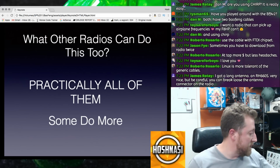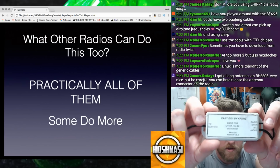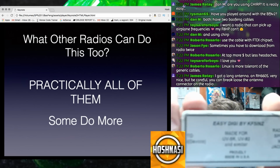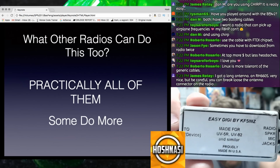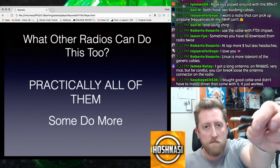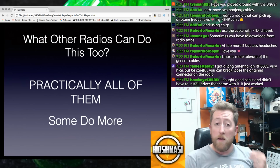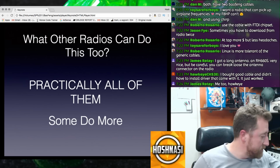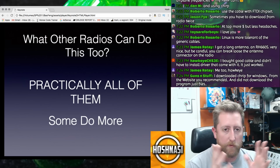And you can even push the limits of any of the BaoFengs. You can go buy these adapters off of eBay. If you search Easy Digi, there we go: Easy Digi by KF5INZ, made for the UV5R and the UV82. This plugs into the programming jacks, the mic and the speaker jack on the radio. You turn Vox on, and then you plug this side into your iPhone or your Android phone, and you can do APRS. You just have to remember to tune your BaoFeng to the appropriate APRS frequency, and then you can do APRS with your cheap BaoFeng. I've done it. Before I bought that box, I made a cable that does that. That box is better because it has the proper resistors in it.